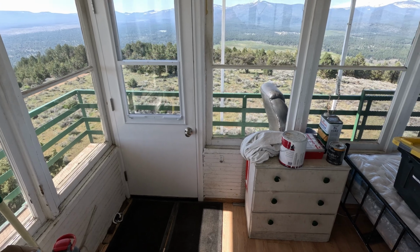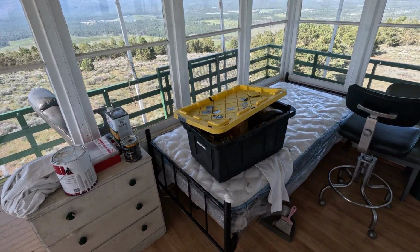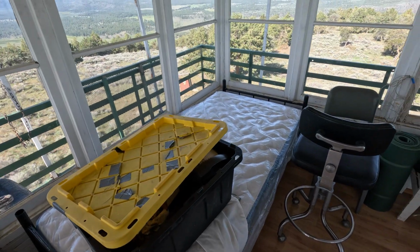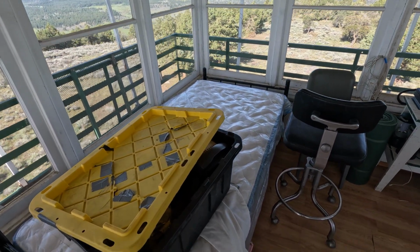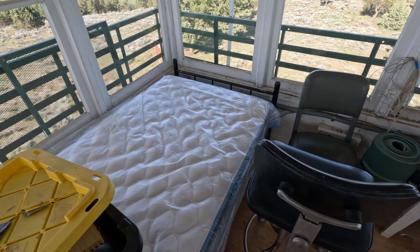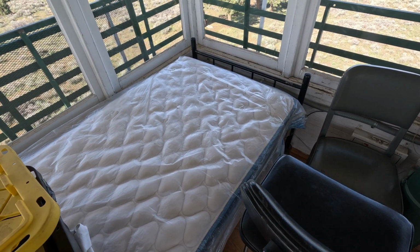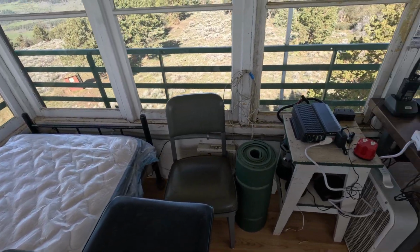Here's the interior of my tower right now. Here's the bed. It's got plastic on it right now. I'm waiting to take that off until I'm actually moved in. I'm gonna try and get like a hypoallergenic cover for it just in case there's any bugs in it. Doesn't look like there are, but I don't want to take any chance.